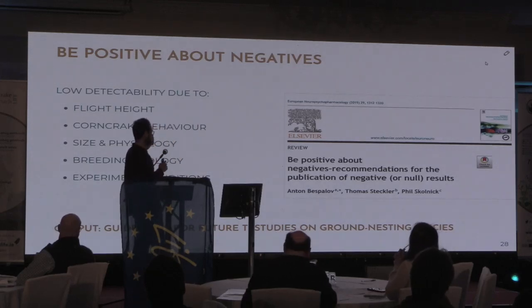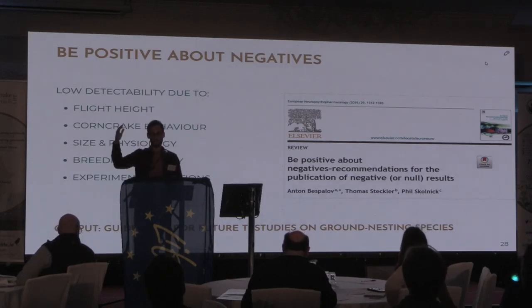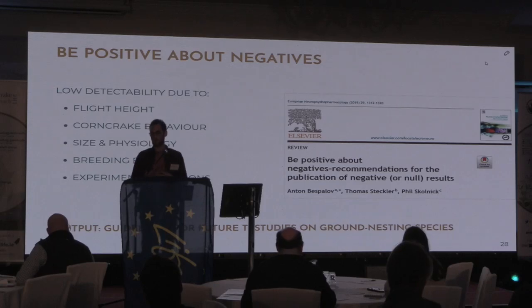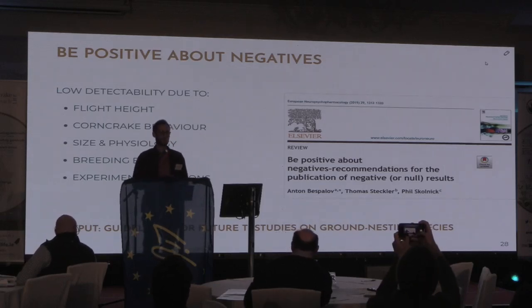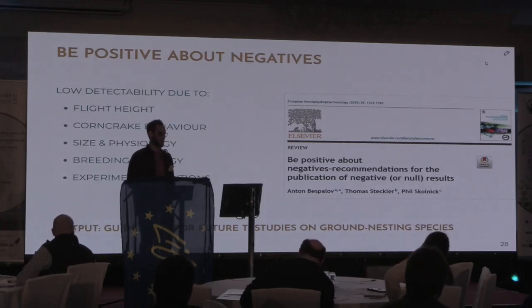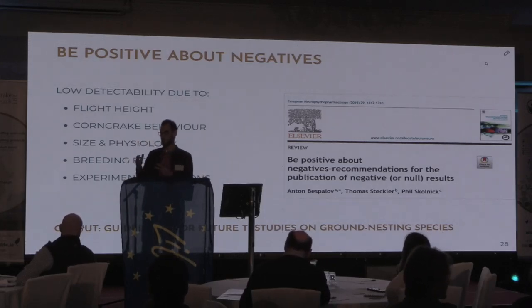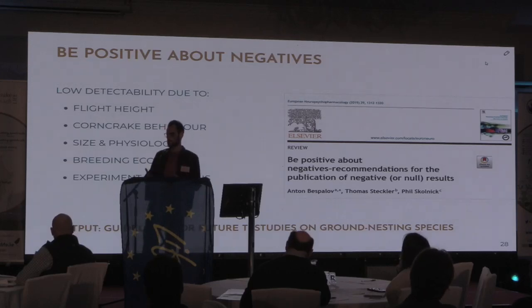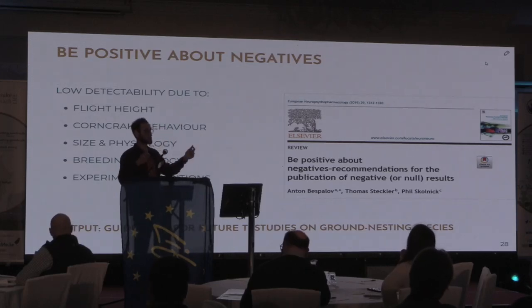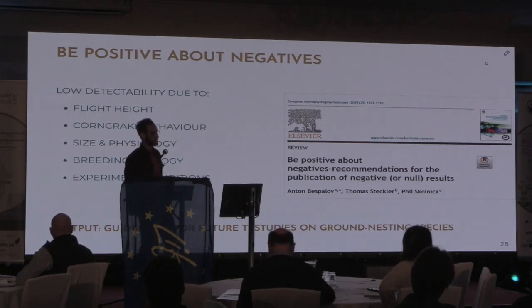Anyway, we know the low detectability was due to certain things, like the flight height wasn't right, and the corncrake behavior, which is very elusive; it tends to find shelter very quickly when there is the noise of the drone overhead. The size and physiology as well, because it's so small and so well insulated that the thermal signature is not very good. Breeding ecology as well, because they nest in tunnels pretty much, and the layer of vegetation doesn't let the thermal imager detect the signal.